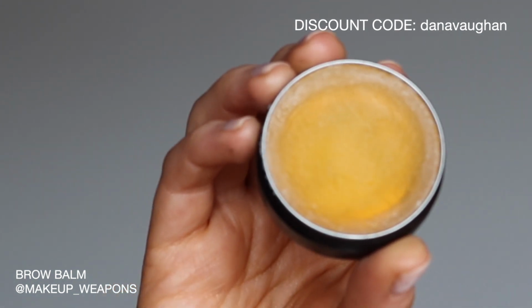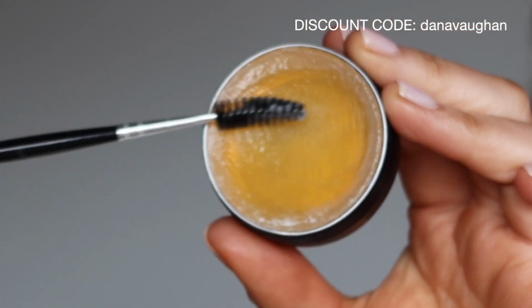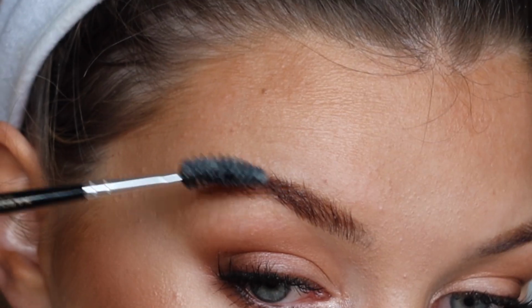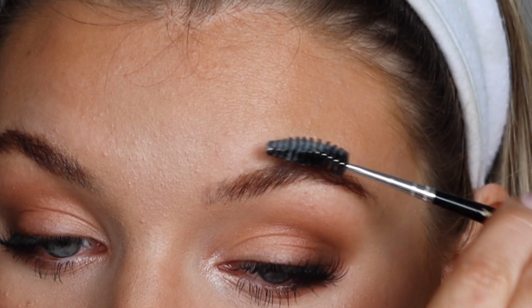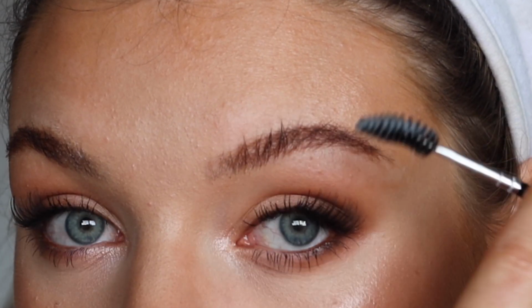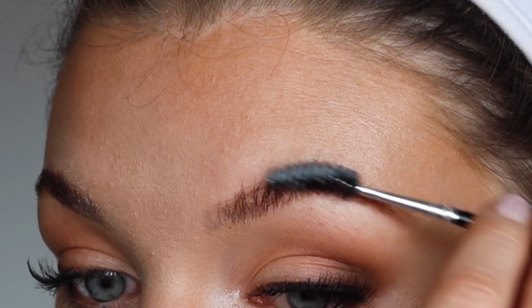So with my eyebrows, I like to use a brow balm. This is from Makeup Weapons. All you need to do is wet it. I like to use a setting spray and then really massage my spoolie into it and brush up my eyebrow hairs. By brushing up your eyebrow hairs, it's going to really show where you're missing hairs and where you need to fill in. So this avoids you from overfilling them and making them look completely unnatural. Unless of course you like that, but that's not really my thing.